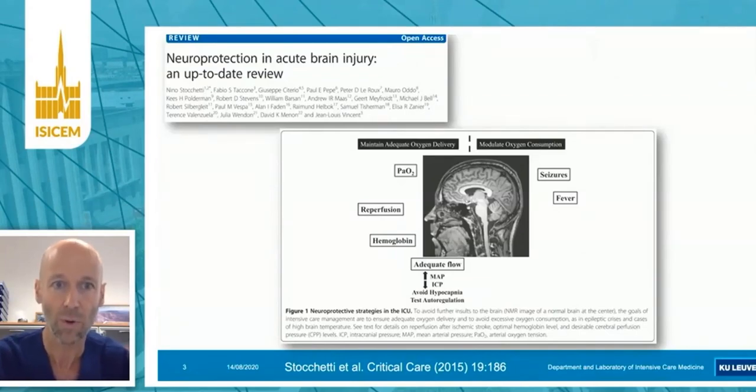So as we all know, when it comes to neuroprotection, we don't have a magic drug or a magic agent. And so actually the only thing that we can do, and I'm saying the only thing, but it's already a lot and a lot of work, is to try to maintain adequate oxygen delivery while modulating oxygen consumption in brain injured patients. And we have to do this 24/7. So we cannot have a couple of hours of lousy control, because we risk damaging the brain in that period.